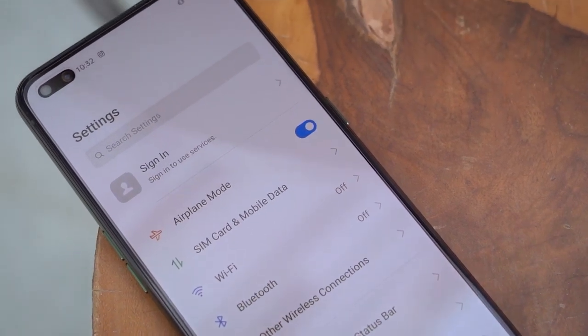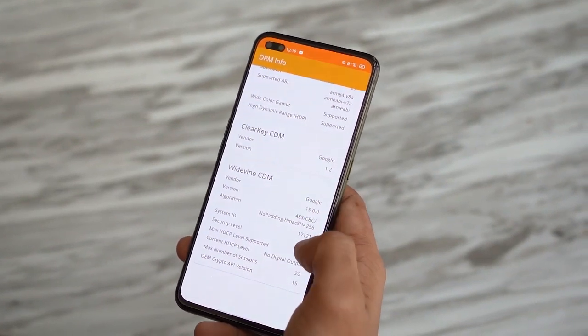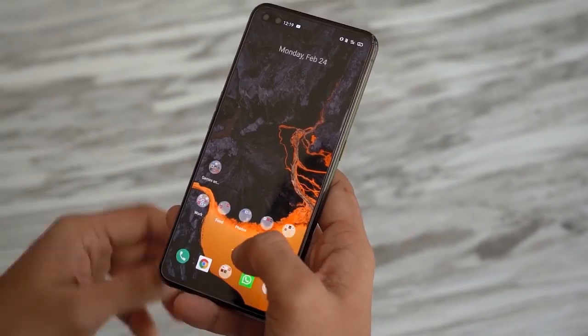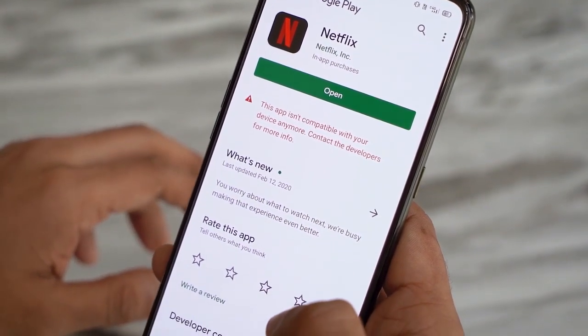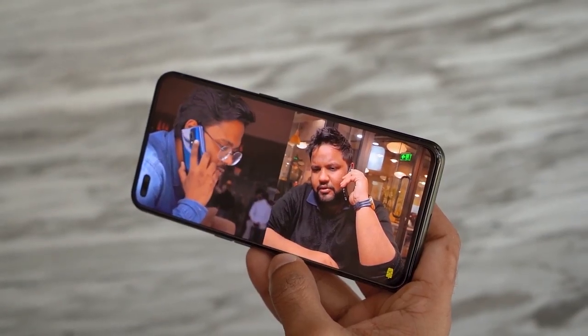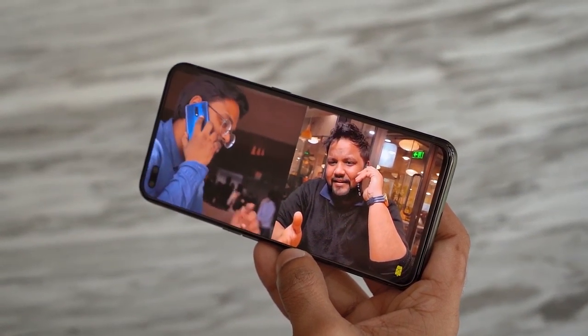And if that wasn't enough, the icing on the cake is that the smartphone comes with Widevine L1 certification, and the display is even HDR10+ compliant, making it a godsend for movie buffs. Unfortunately, apps like Netflix for some reason are not supported on the phone, which I'm sure is because this is an early reviewer sample. So don't worry, as the retail unit will definitely let you install all sorts of apps on the phone.